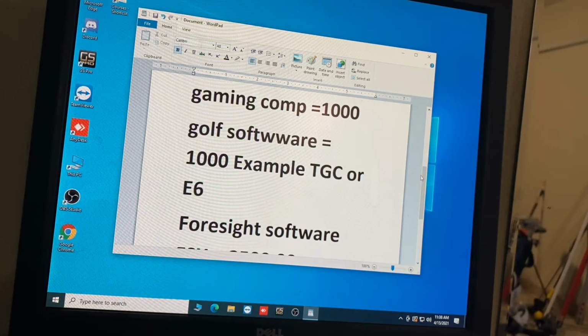Now, if you really want to step it up and go a little further, you can get the Foresight software, which is really good for club fitting, ball fitting, and things like that. The software is a little bit more advanced. I must say their actual gaming software, as far as playing golf in the simulator on a golf course, TGC and E6 is probably a little bit better than that.